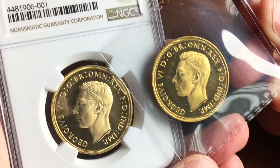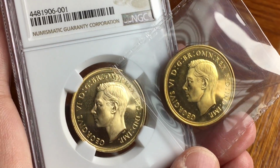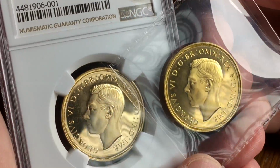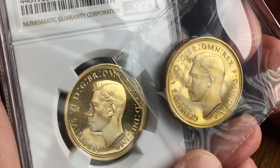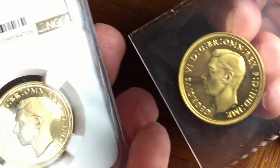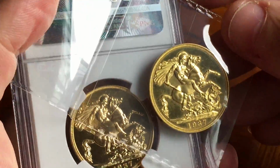The colour is strikingly different. The one that's been graded has a very light golden colour, as the conservation process has brought it back to its original colour, whereas the new one has a more golden tone, and I think that's because it's been unconserved and untouched for a number of years, and you've got more of a kind of golden toning on the one that is raw compared to the one that's in the slab, but they both seem to be in pretty good condition.